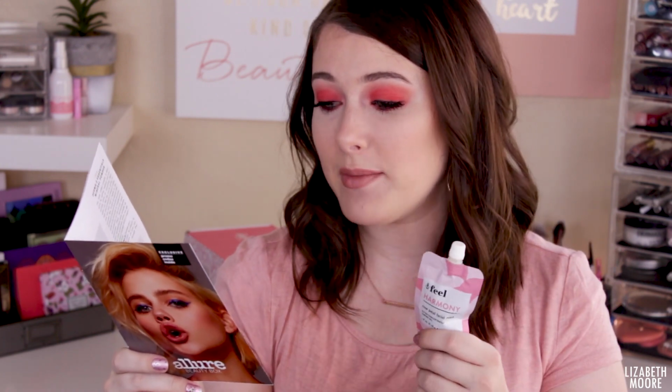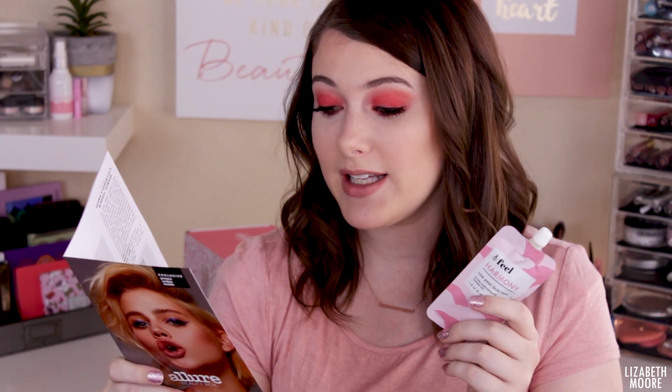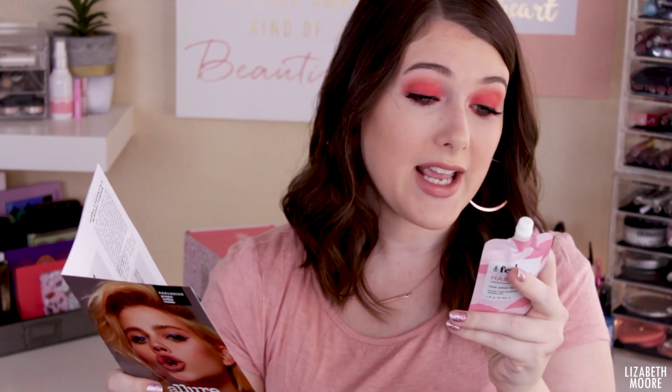This is the Feel Harmony Rose Petal Face Mask. Full size value retails for $55. It has aloe, vitamin E, it smells like roses. It leaves your skin brighter over time thanks to vitamin C and noticeably smoother immediately thanks to hydrating glycerin. So it sounds like a hydrating, brightening mask, which is good for me because I am dry. I'm dry, like crazy dry. This actually sounds pretty fun, and I do like that it has this little cap that you can put on top.